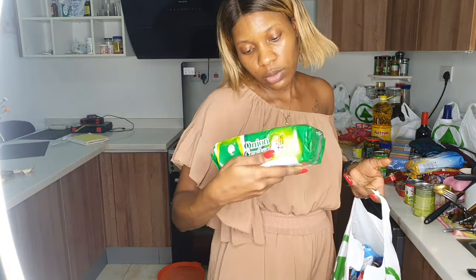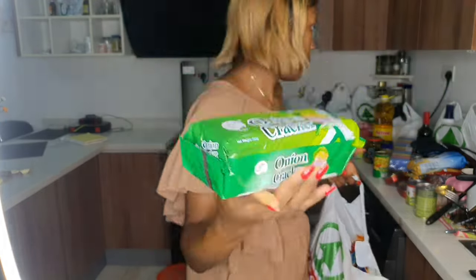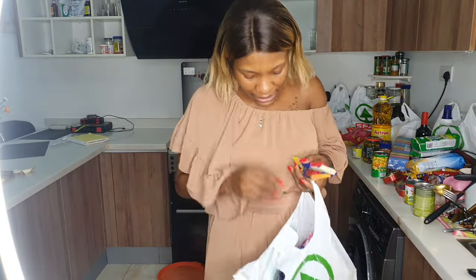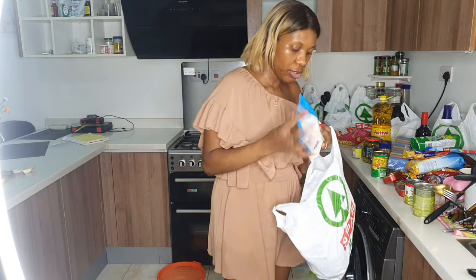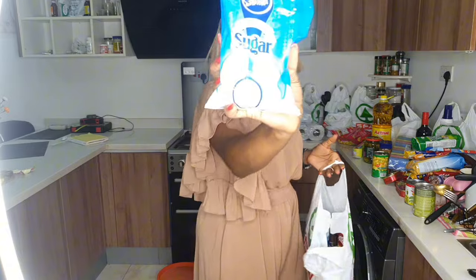I have onions, crackers. Oh, we love this. I got some biscuits. That is meat. I got biscuits. Oh, these are biscuits for Madame. This sugar has opened and I put it on. And the best sugar.